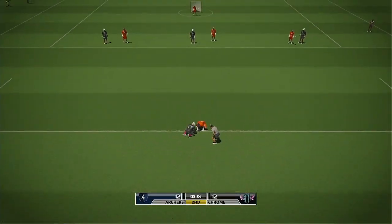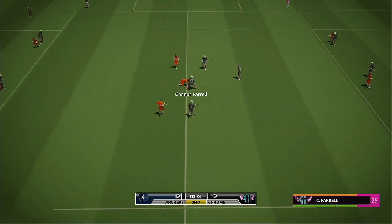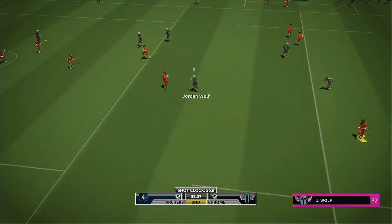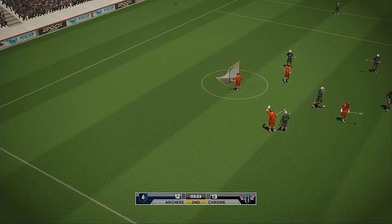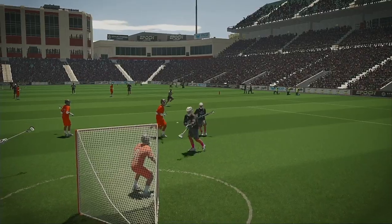Important face-off again between Connor and Kelly. Connor cinches it, and the home team goes straight on attack. Has a look. Puts it high and out of reach for the goalie. That's a beautiful goal.